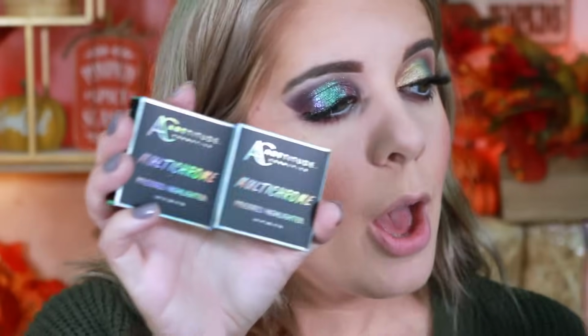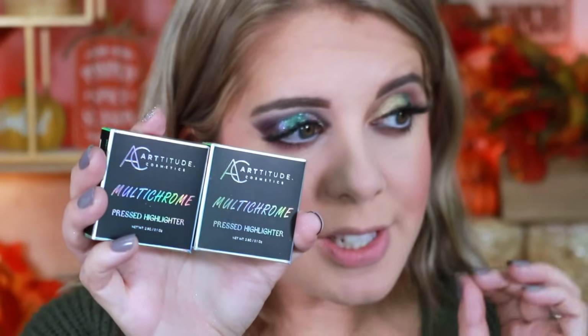Now these actually came with the Abscission palette that I reviewed for you guys. I did a review for it in my full face of trying out new makeup from Sephora. I did actually review that palette, but it also came with 2 multi-chrome pressed highlighters. So we're gonna actually try those out today. So I have 2 shades.